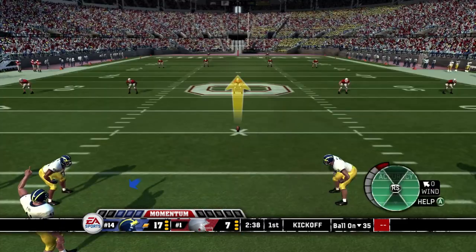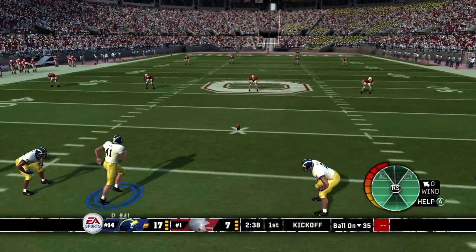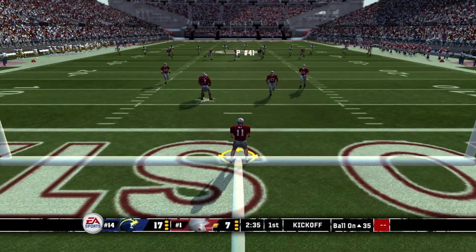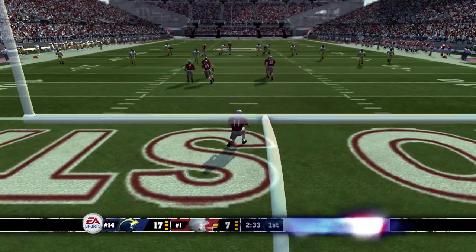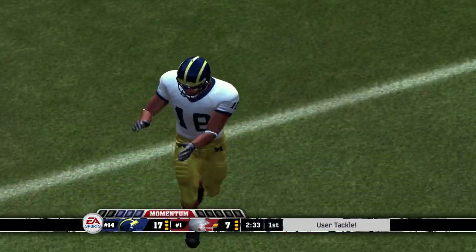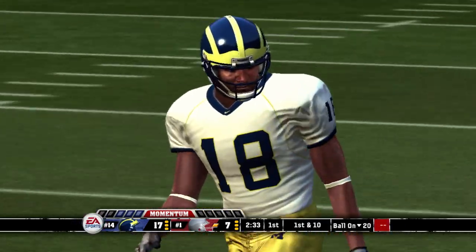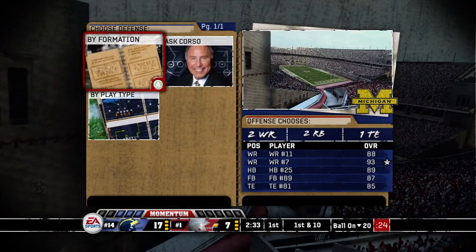Michigan. Number 41 looks ready to kick this one off. Number 11 back deep to return. And this one's away. This one's going to be down in the end zone for a touchback. The offense ready for the first play of this drive. They moved the ball extremely well on their last possession on their way to the end zone.